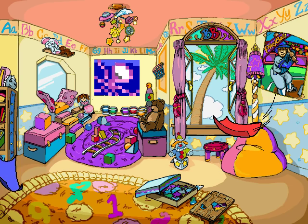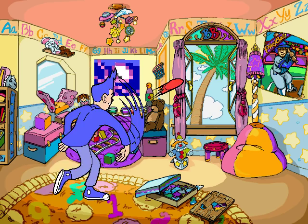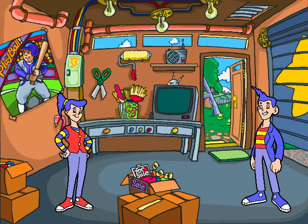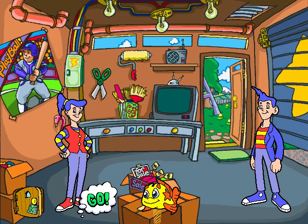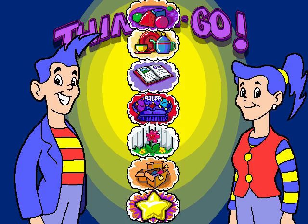Like most everything in our house, these toys can get pretty lively. No batteries required. Let's park ourselves in the garage. To go where you know, let's think and go. We'll think up some places we've gone with you. There we are. Now, wherever you click, we'll go.